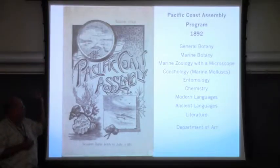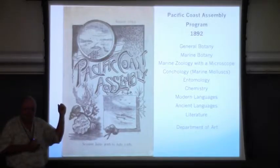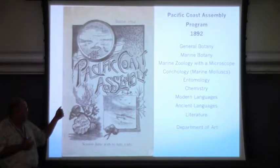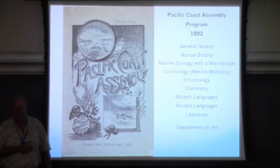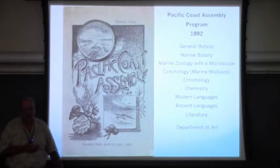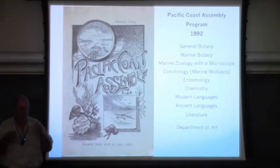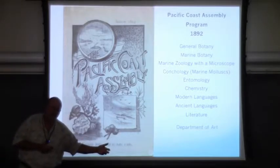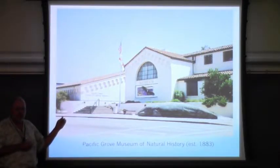This is the program for the 1892 Chautauqua program. They've got general botany, marine zoology with a microscope, conchology, entomology, taught by the doctor who established the entomology department at UC Berkeley, chemistry, modern languages, ancient languages, literature, and department of art. And there's more. This is a happening joint in the summertime. And the emphasis is predominantly women, predominantly school teachers coming to participate in that Chautauqua program that they're working for their Chautauqua diplomas on. So what comes out of that Chautauqua program, right? Well, this is one of them.